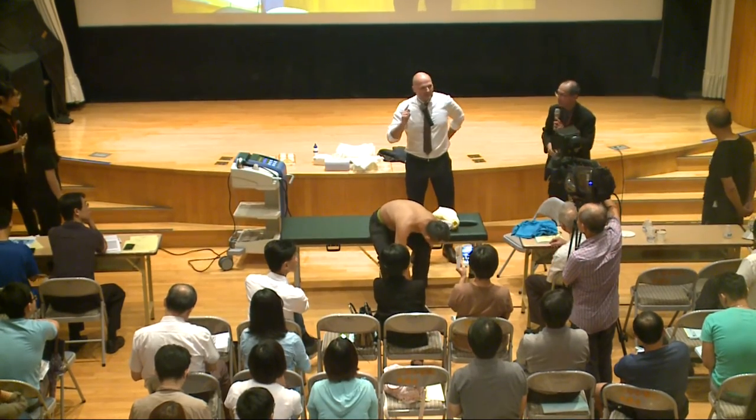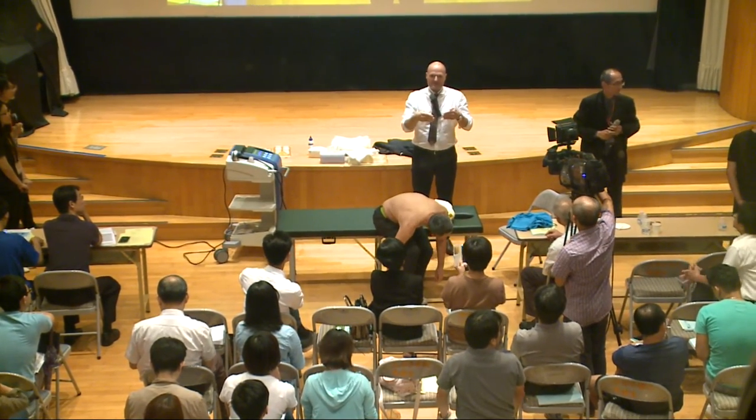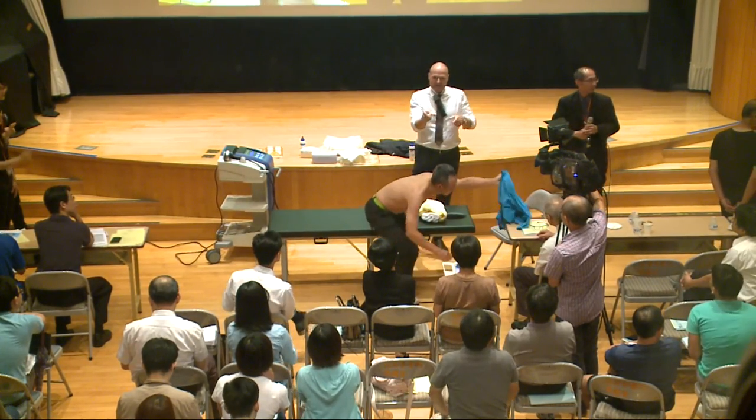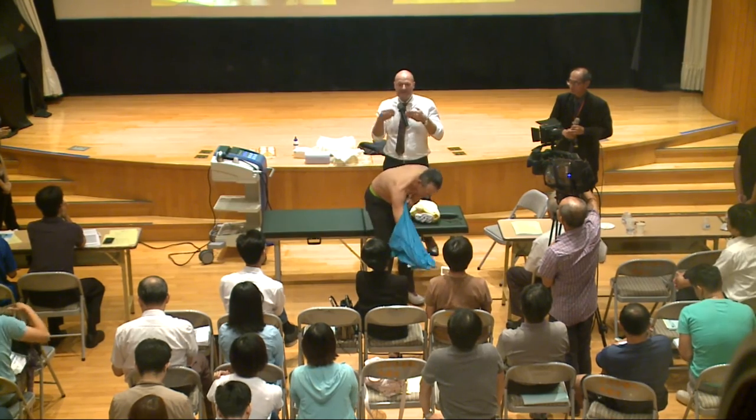Second one. We have a challenge when we try to evaluate the deep structures of the spine. It's not always you can palpate joint function and muscular tension validity.